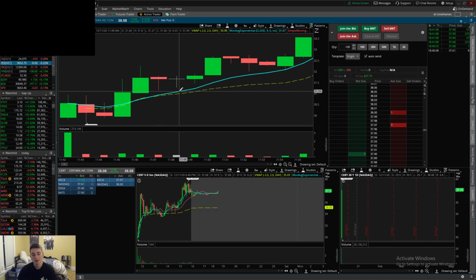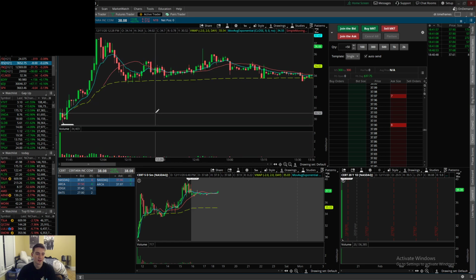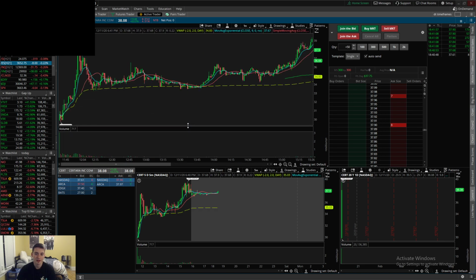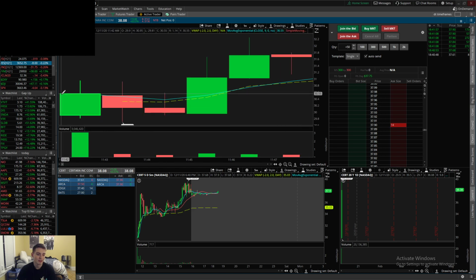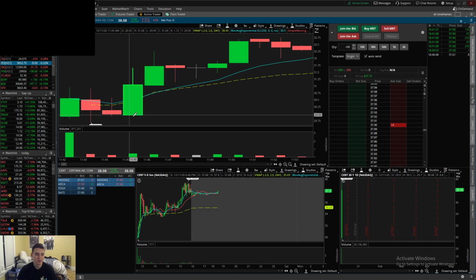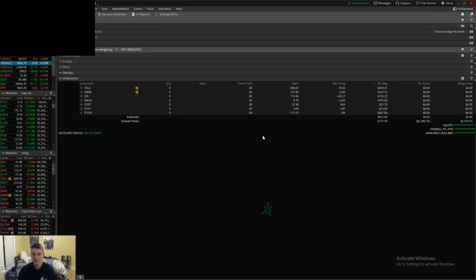Well, we get two bottom wicks here, a nice continuation, and it bull flags and explodes and ultimately halts at 37.30. So how much money did I leave on the table? A lot. But what are you gonna do? It looked like it was coming back down. These first few candles didn't really look too strong, but it was quite strong. But anyway, that's kind of all I really want to go over today.